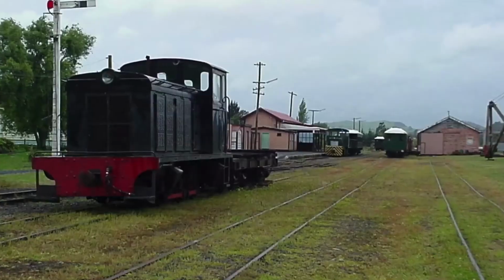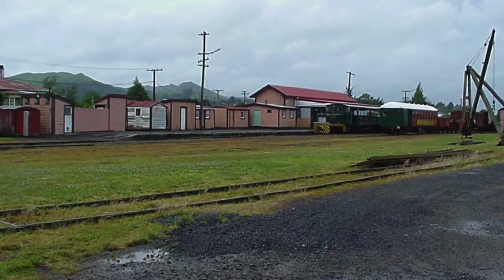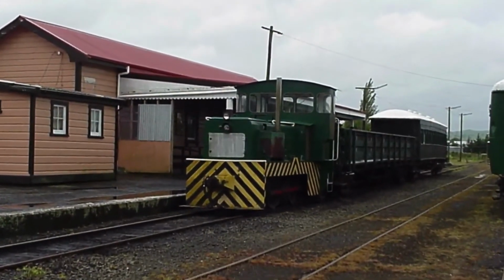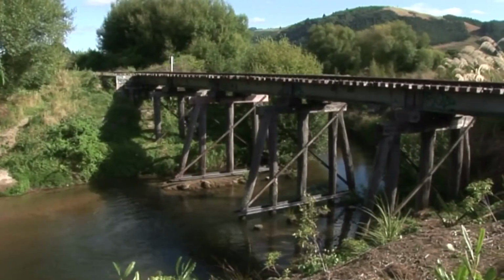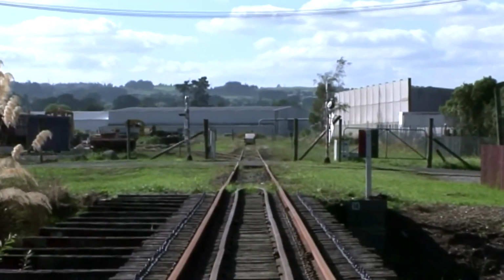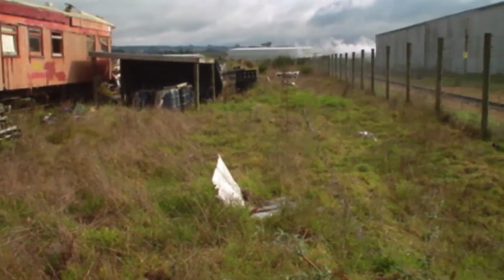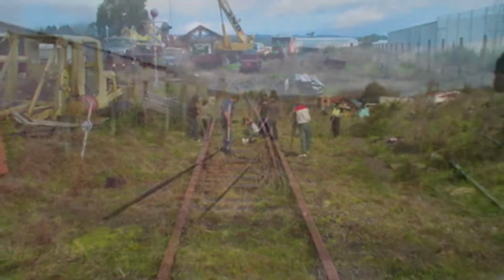I went to Waihi and explored the Goldfields line, and I met one of the operators there, and he invited me onto the train, and then he invited me into the driving cab, and we talked from there and went for quite a few trips. Then I went back to Rotorua, and I got involved with the Ngongotaha Railway section, and we ended up rebuilding the Ngongotaha yard, cleaning it all up, laying new line, and we built a lot of new track basically with nothing, a lot of second-hand stuff.